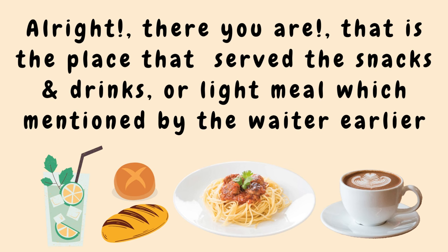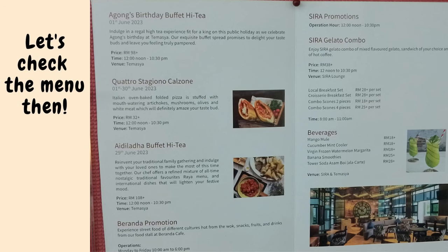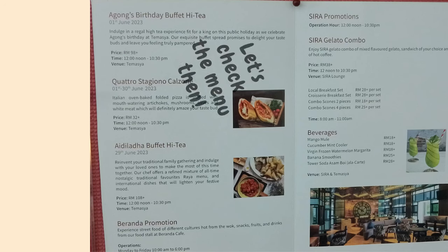Alright, there you are. That is the place that serves snacks, drinks and light meals, which was mentioned by the waiter earlier. Let's check the menu then.